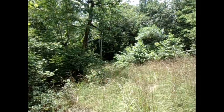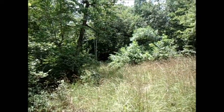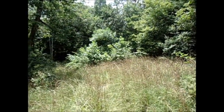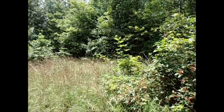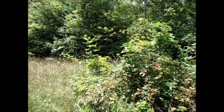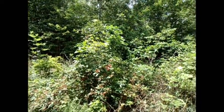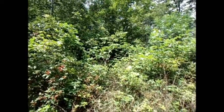Okay, here's where I just came from. I'm just about on top of the hill, high part of the wooded area. As I say, we have a lot of wild blackberry bushes, scratching me up really good trying to clear them out. Grass is pretty tall back here too. The blackberries are yummy though.